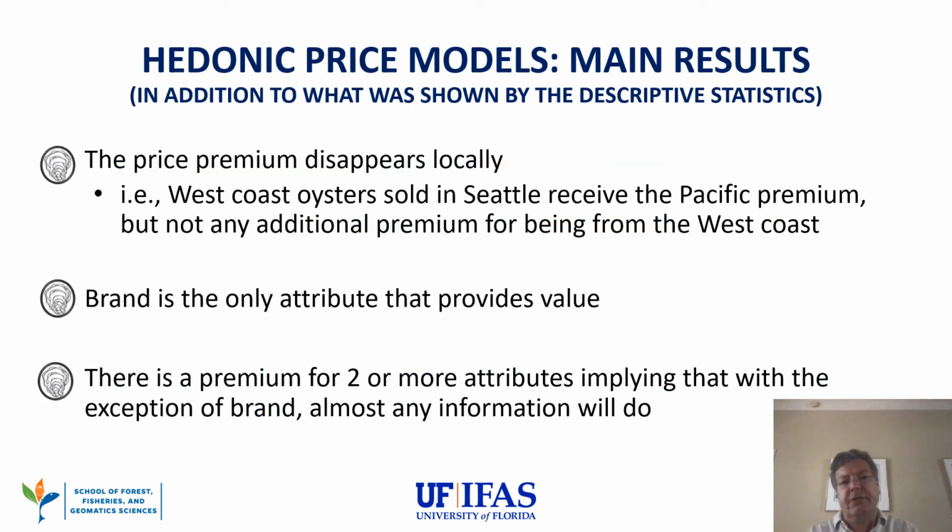Because in addition to what we learn with the descriptive statistics, which remains the same, we learn three things that are sort of important. One is that the price premium disappears locally. That is, Pacific oysters do not have a Pacific premium beyond the fact that Pacific producers get a good price wherever they sell oysters when they are being sold on the West Coast.